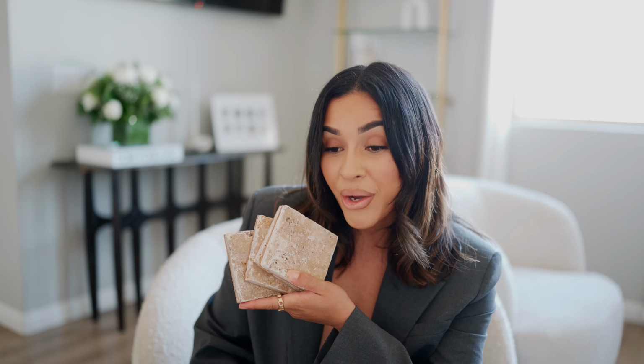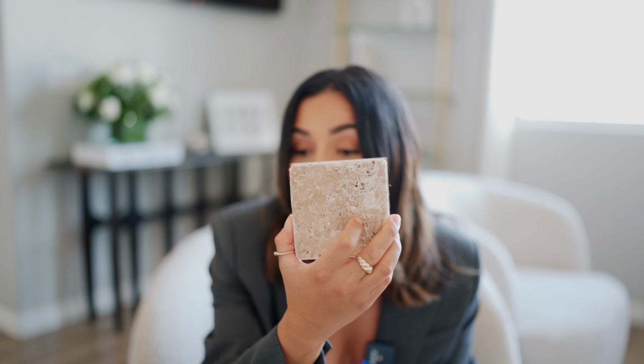I love them. I'm so happy for them. I'm so excited to see what more they come out with as far as home decor. These coasters are everything. They're actually even better than the ones from Amazon, I must say. I love that they're darker and the quality is so good.